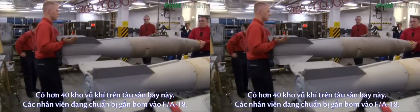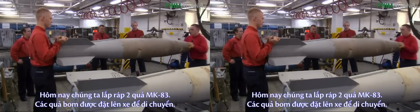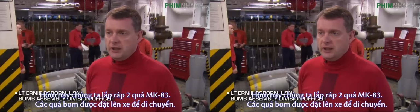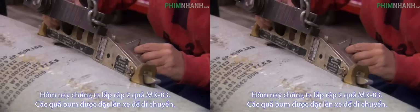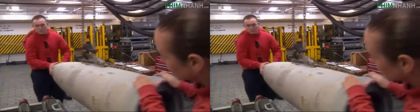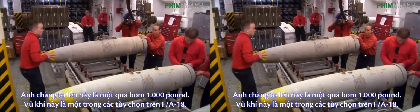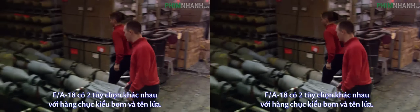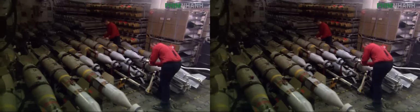This is one of the ship's 40-plus weapons magazines, where crews prepare the FA-18's various weapons loads. What we're doing today is configuring two Mark 83 low-drag bombs, utilizing a parachute-type fin assembly. What they're going to be doing now is they're going to hoist the bombs up on the bomb table. This 1,000-pound ordnance is a dumb bomb, just one weapon in the FA-18's arsenal. The FA-18 can be configured to carry over two dozen different bombs and missiles.